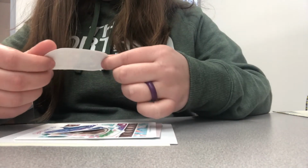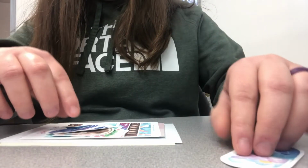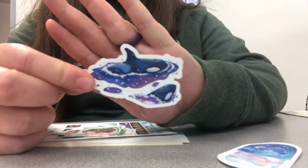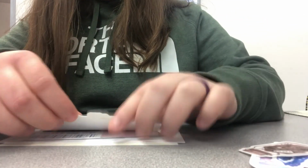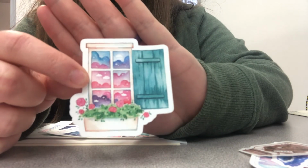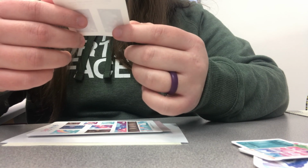I think it's the top tier on her Patreon, so I get a print and some stickers. I got that pill sticker, these orca whales. I think her theme this time was kind of like space or sky. I also got this one, and this cute window. I like the outside, the, oh, what's that called, sunset thing.